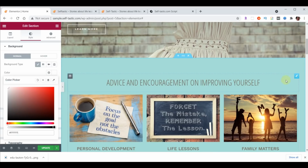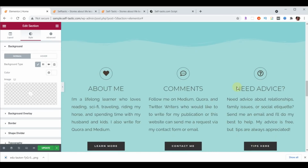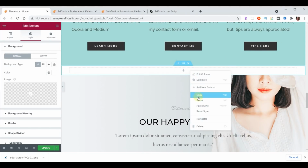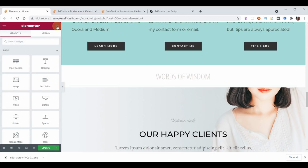And I'm going to right click on that header and copy it. Just another way of showing you how to recycle stuff. Come back down here, right click and paste it. And now for the text, we'll change it to say Words of Wisdom. And now we're going to go to our collection of widgets.